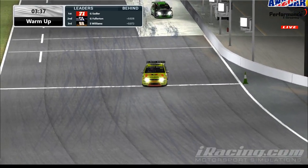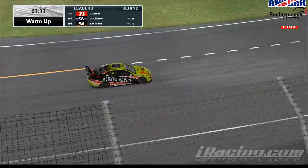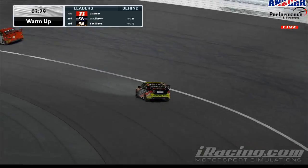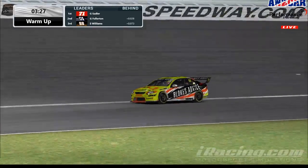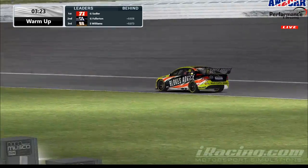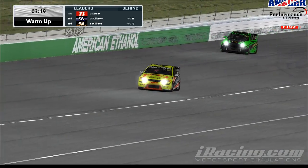They've got about 3 or 4 minutes left to practice, and right now Gavin Sadler's setting the pace on a 31.1, closely followed by George Fullerton on a 31.2 and Steve Williams on a 31.2 also. So it's all pretty close at the top. So yeah, seems to be one of those tracks that's going to produce fairly close racing.